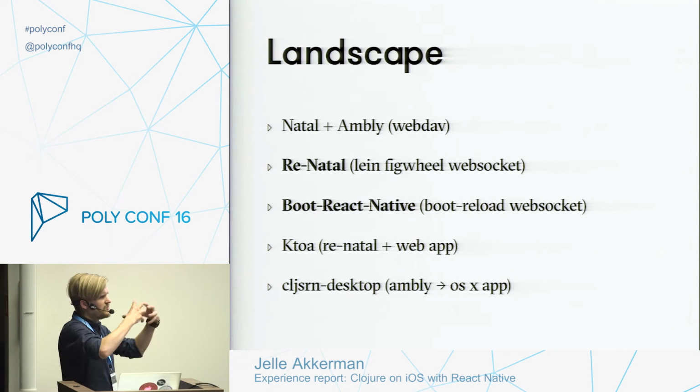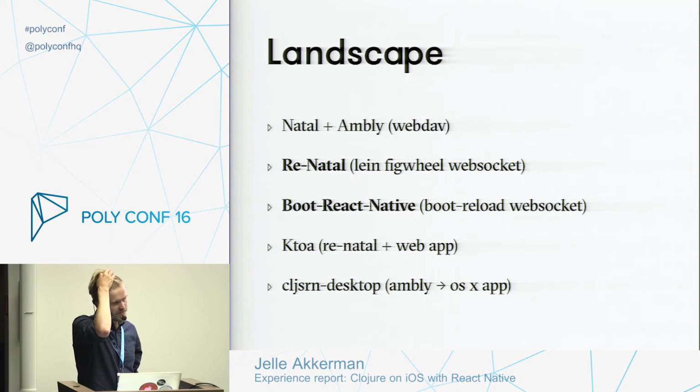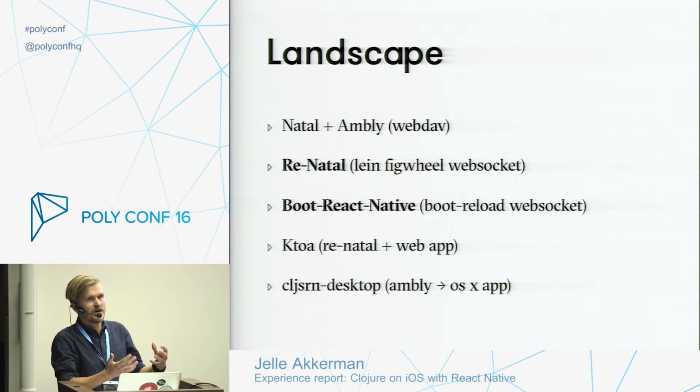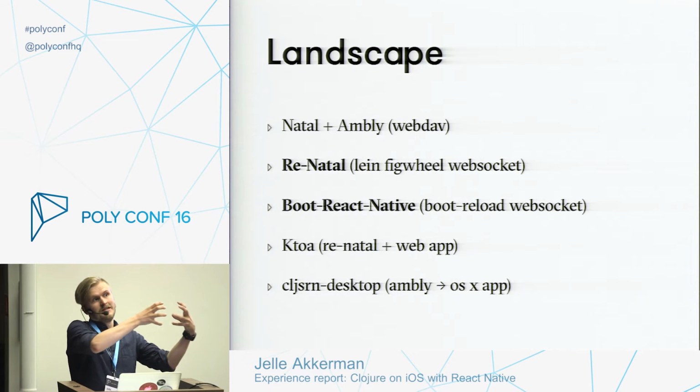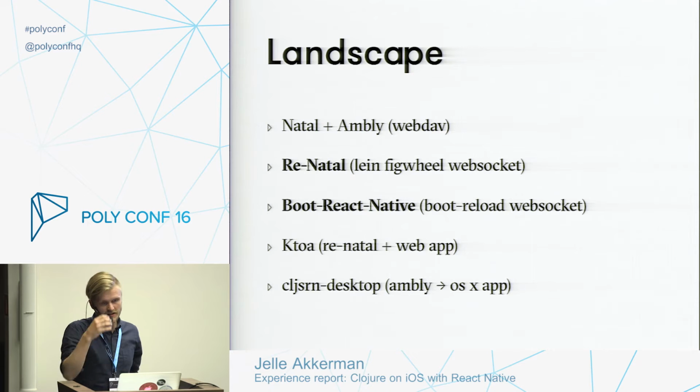So how do these two blend together, React Native and Clojurescript? It's quite a tooling effort you need to go through, because Clojurescript comes with its own compilation step, and so you need to compile Clojurescript to JavaScript and then put this in the packager and push it to React Native land. So there are a couple of efforts.